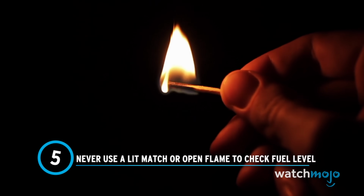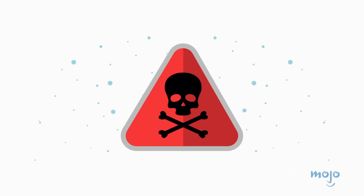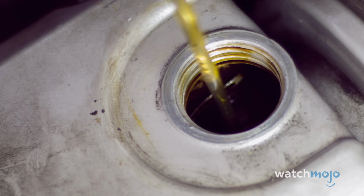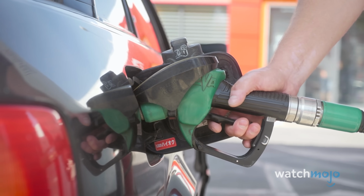Number 5. Never use a lit match or open flame to check fuel level. As we go through this list, it becomes abundantly clear that a big part of what these labels are doing is accounting for a complete and total lack of common sense. The average person in an industrial society knows that gasoline is very flammable. Since it burns very easily, it shouldn't be that much of a stretch to assume that putting fire near it may not be a good idea.